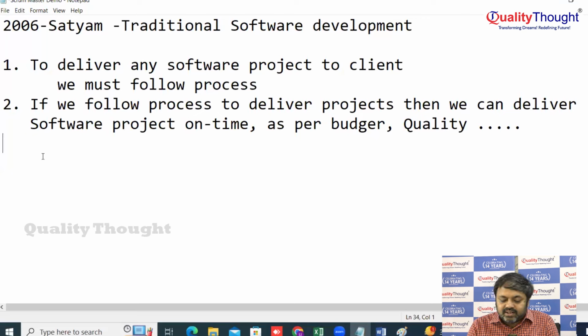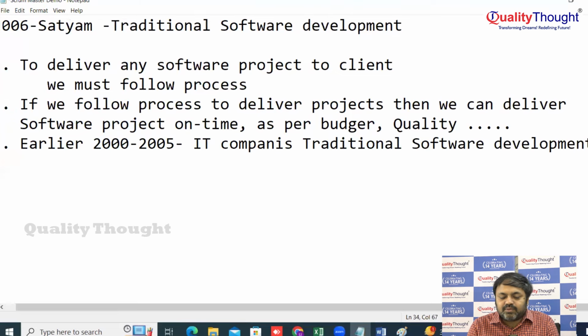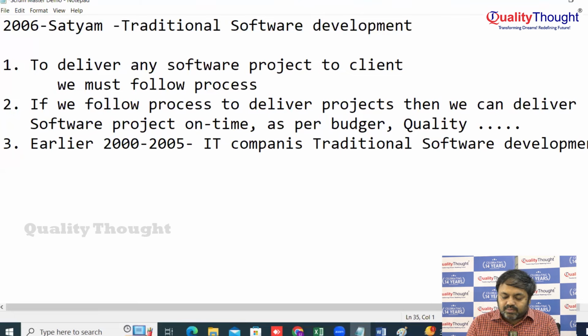Earlier, around 2000 to 2005, most IT companies followed traditional software development. So what is traditional software development? What is the waterfall model? What is the sequential approach? All these things I'll explain from tomorrow.